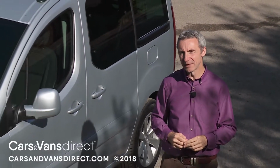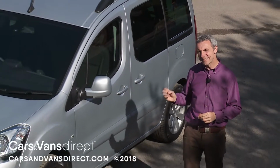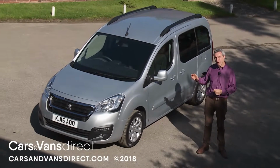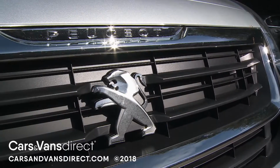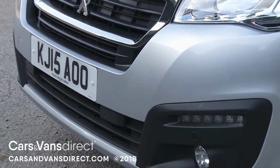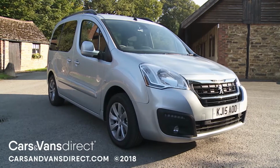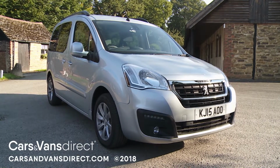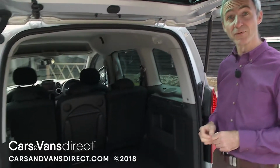This improved second-generation Partner Teepee model gets what Peugeot calls a more assertive design, with the front end now emphasised by this chrome-framed grille with the Peugeot Lion as its centre. There's also restyled front bumpers too, and the result, the designers hope, is to give the vehicle a greater sense of robustness. Let's take a closer look at boot space.